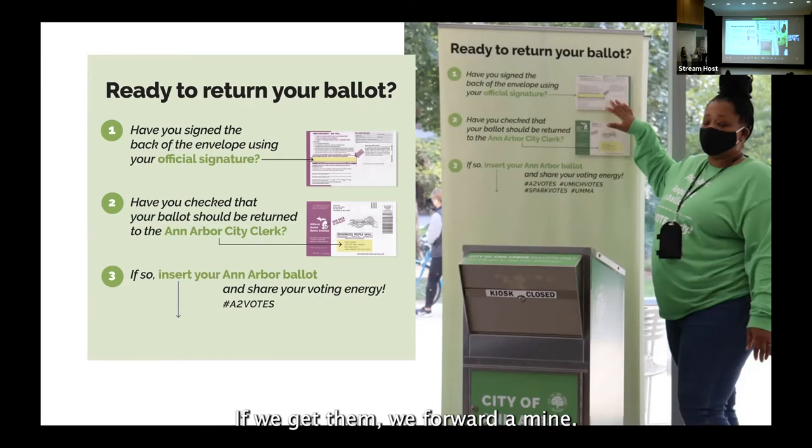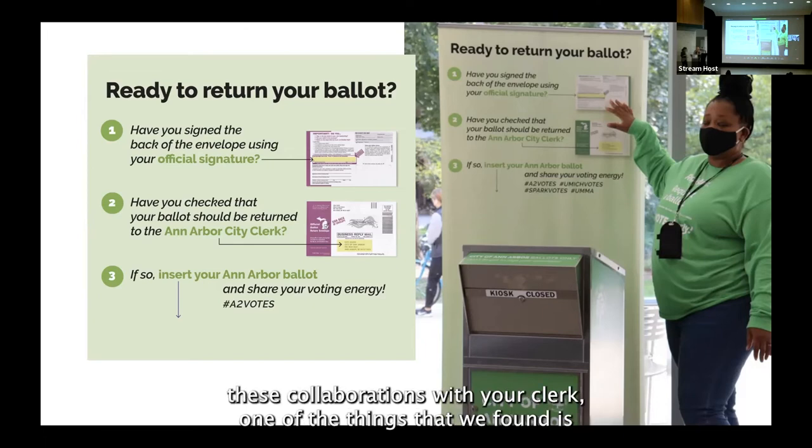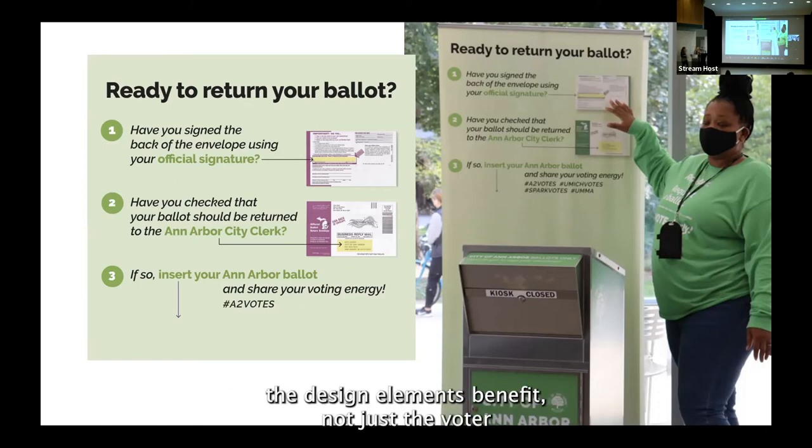Of course, if we get them, we forward them on, but ideally the box is for Ann Arbor ballots. But that was just one of the things we found when you're trying to make these collaborations with your clerk: the design elements benefit not just the voter, but us as well.